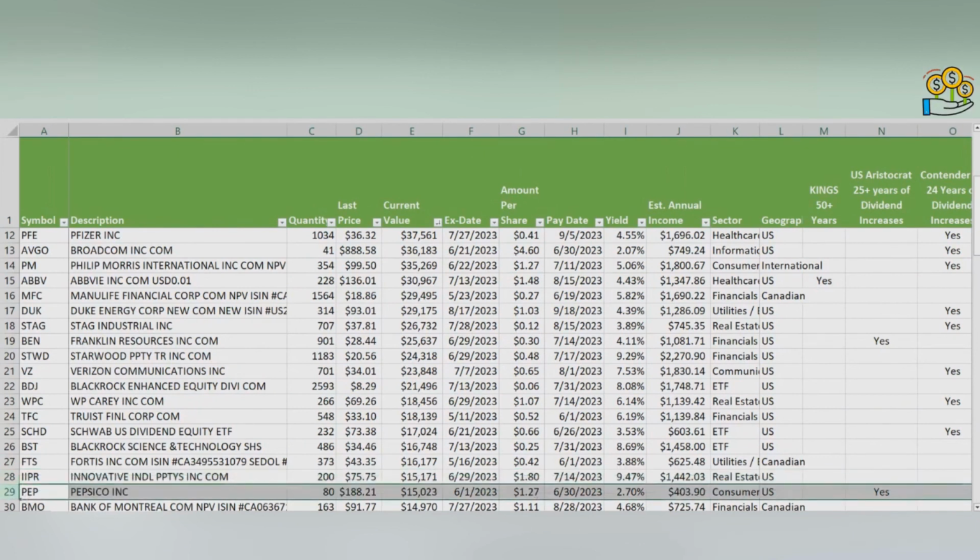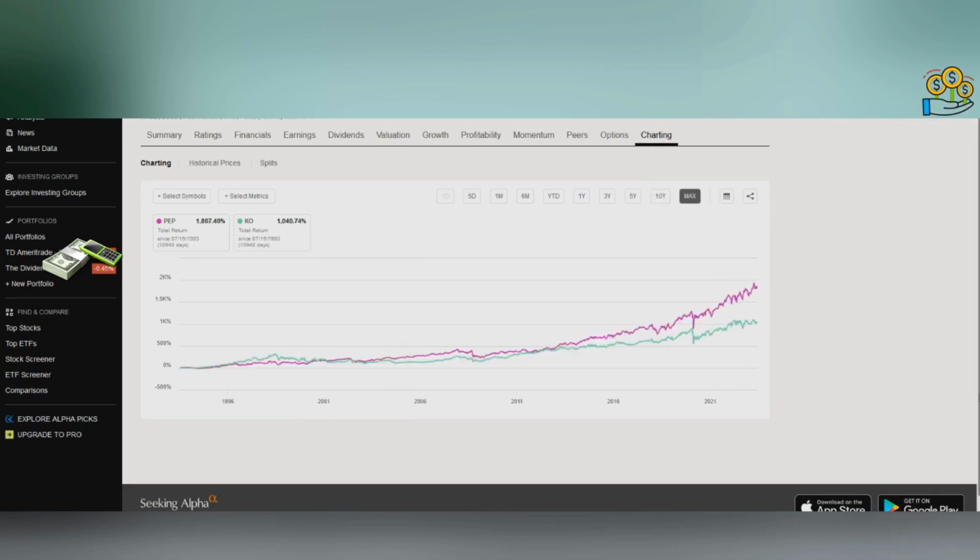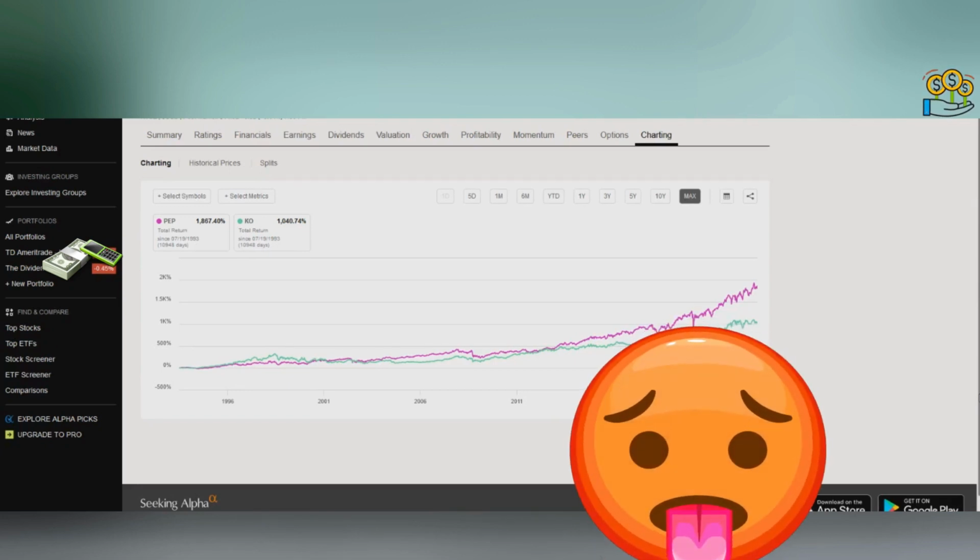All right, we move on to Pepsi. And in the Coke versus Pepsi challenge, from a stock perspective, I choose Pepsi all day long. Just take a look at this analysis I generated in Seeking Alpha. Over the last 10 years, total return for Pepsi has been almost 190%, as compared to Coca-Cola's 100%. And if you move that out to the maximum, since 1993, Pepsi is closer to 2,000%, as compared to Coke's 1,000%. So hey, a 1,000% return ain't bad, but you know what I prefer? 2,000%.